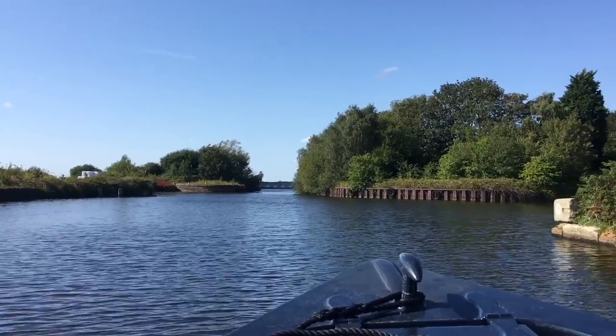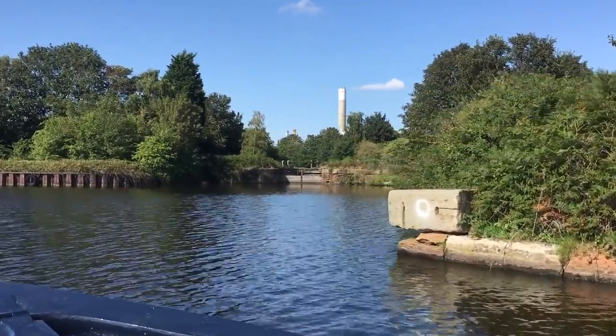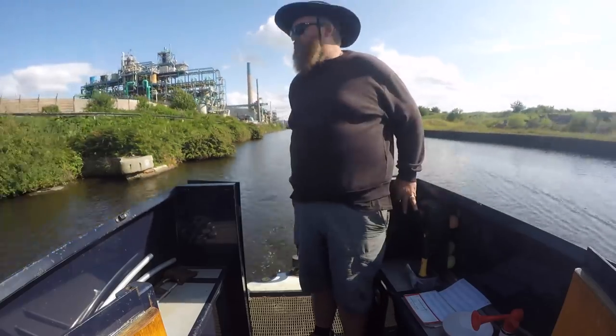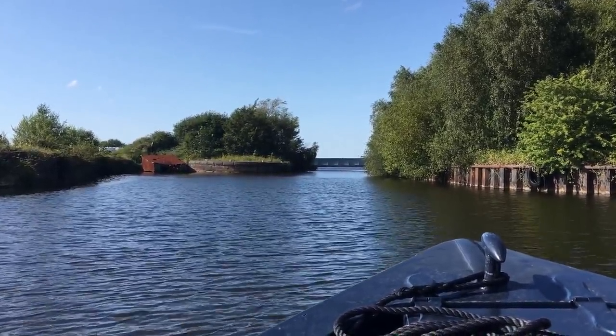This is the junction with the Weston Canal, which linked with the Runcorn and Weston Canal, where the navigation continued to the Runcorn Docks and the Bridgewater Canal a mile and a half east of here. Sadly, most of it was filled in the 1960s. Ahead is White's Bridge, which marks as far as you can go on the Weaver navigation.